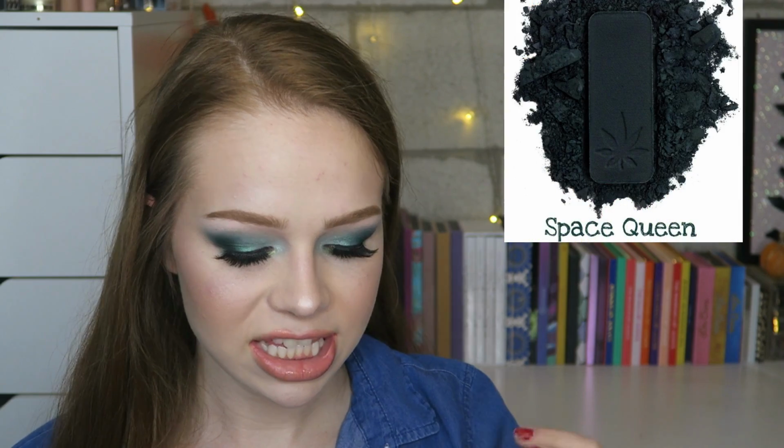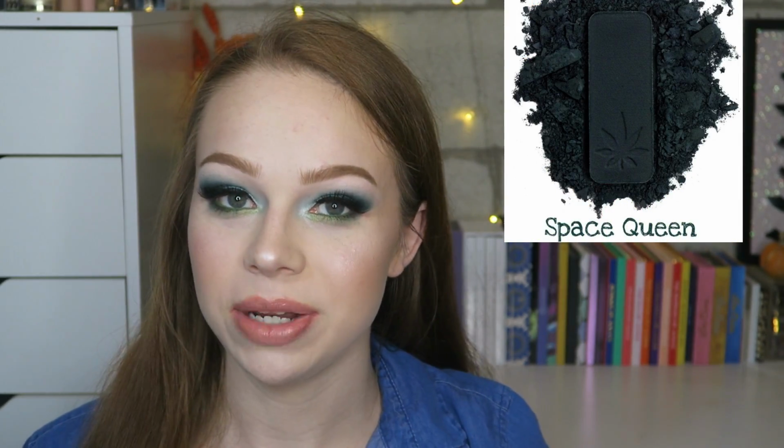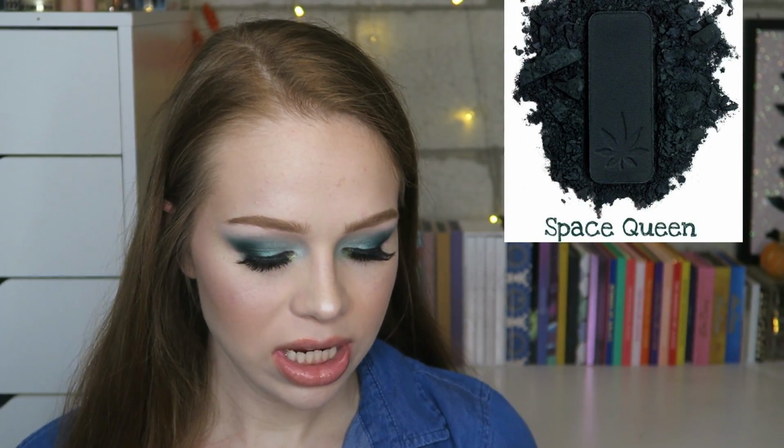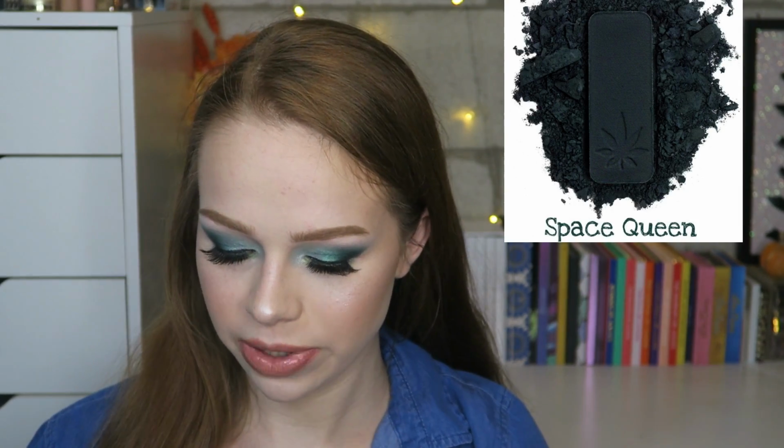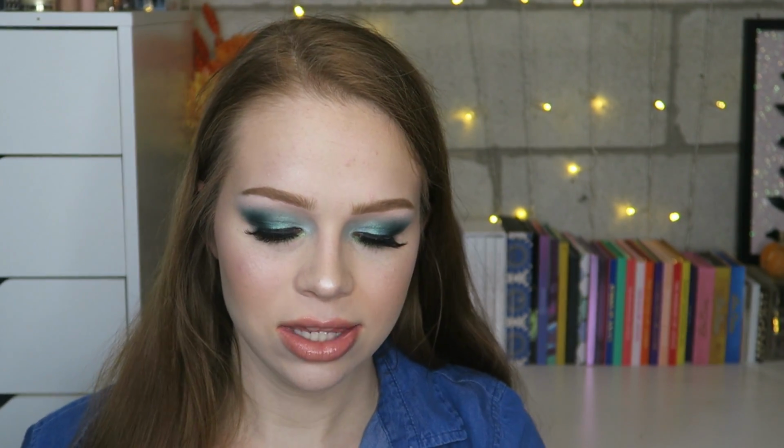Alright, so the next shade is Space Queen, and I feel really good about my dupe for this one. Space Queen is a very, very deep teal shade, and I had a feeling of what shade I would want to use, and I think this is pretty close. In fact, it might even be a little bit better than their shade, and I say that because I saw someone use it in a tutorial, and on the eyes it didn't really keep that teal appearance. It turned a little bit more muddy, and the shade I'm going to recommend to y'all does keep the teal look. It's on my outer V, and I think it's really nice.